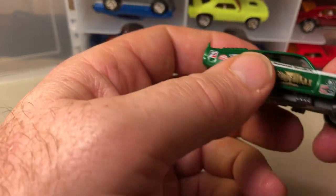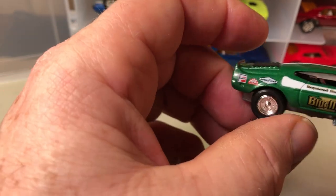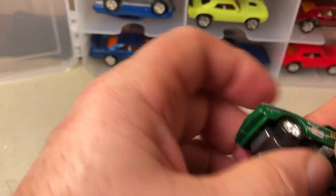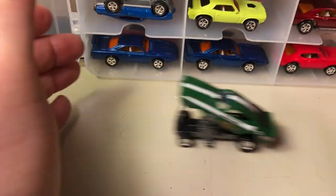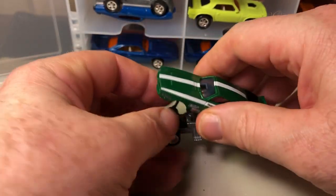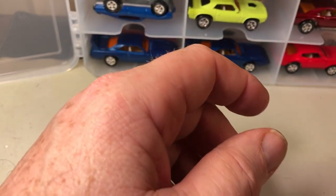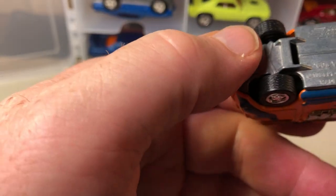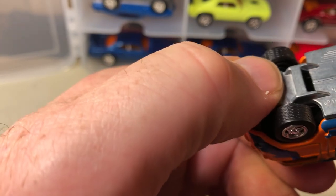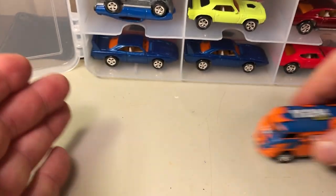This is the Blue Max. I think this is a Mustang. Funny car. And this is also Johnny Lightning. Johnny Lightning van. Not just a van, but it is a VW van with wheel riders. So it's kind of cool.